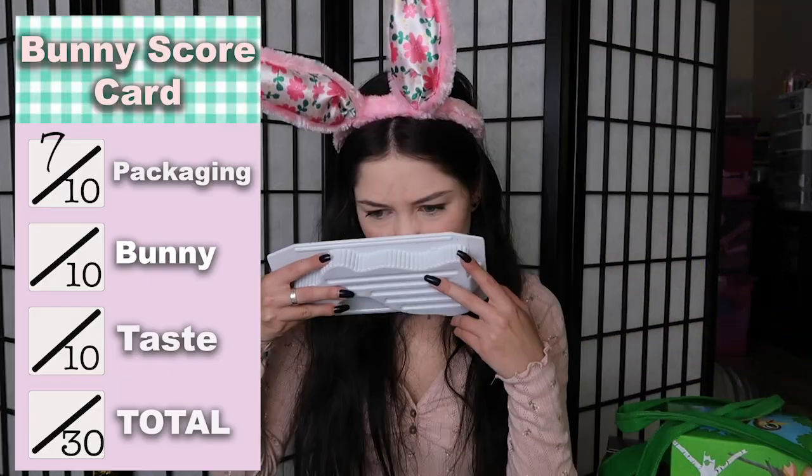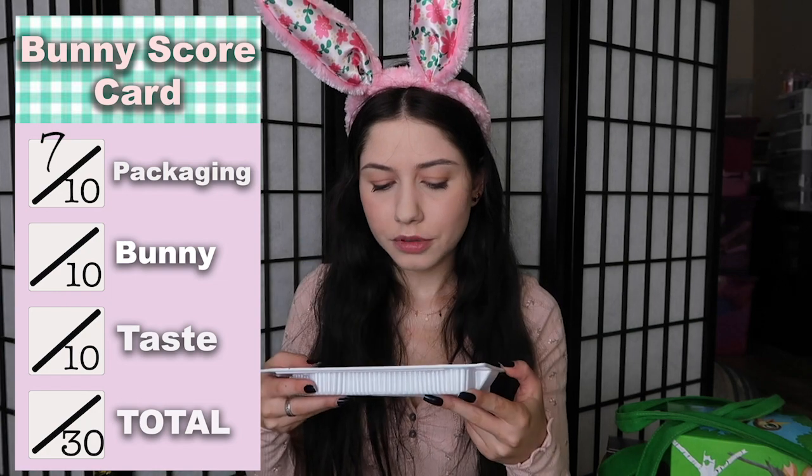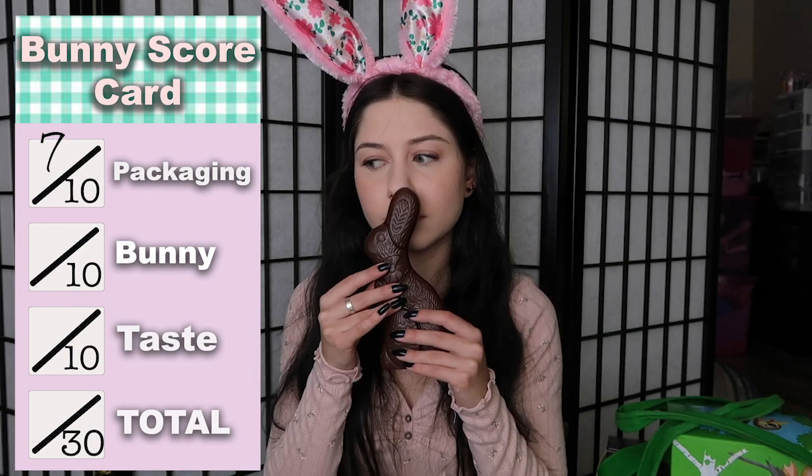The packaging is basically the same as the other two, so again, it gets its 7 out of 10. This one doesn't smell very good. It smells a little bit plasticky. Maybe I'm smelling the plastic. It also smells almost like it has mint in it or something. I don't know if that's a bad thing, but it's a little weird because I wasn't expecting it.